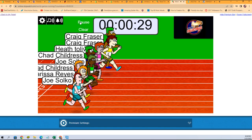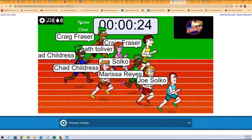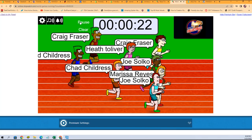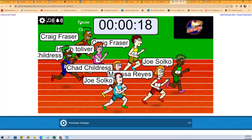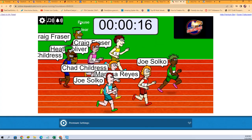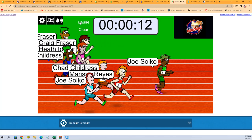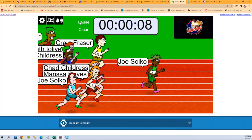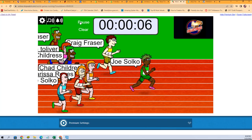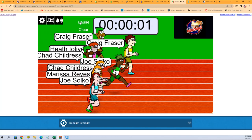They're off. Again, we're looking for first and second place. Each first and second will be getting a spot in the Pristine break, which will be coming up right after this. Joe S. with the early lead. Marissa R. right on his tail. Down to 5, 4, 3, 2, 1.